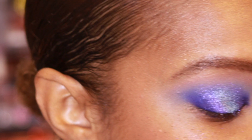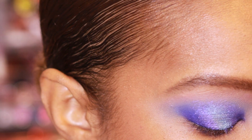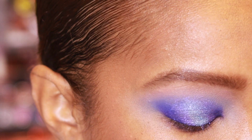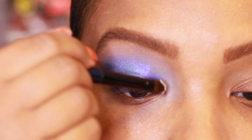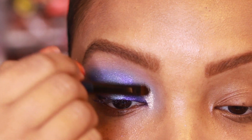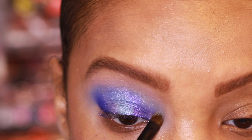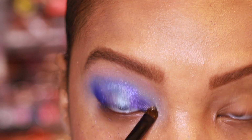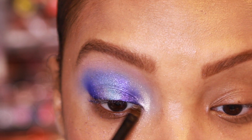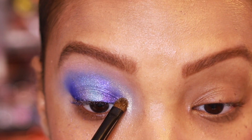Sonia G Flat Definer, I am going to take the shade Fame up here, and we're going to pop that in the inner corner. This shade is really pretty. It's kind of like a white gold. So it looks silver, but it has a strong gold base to it.